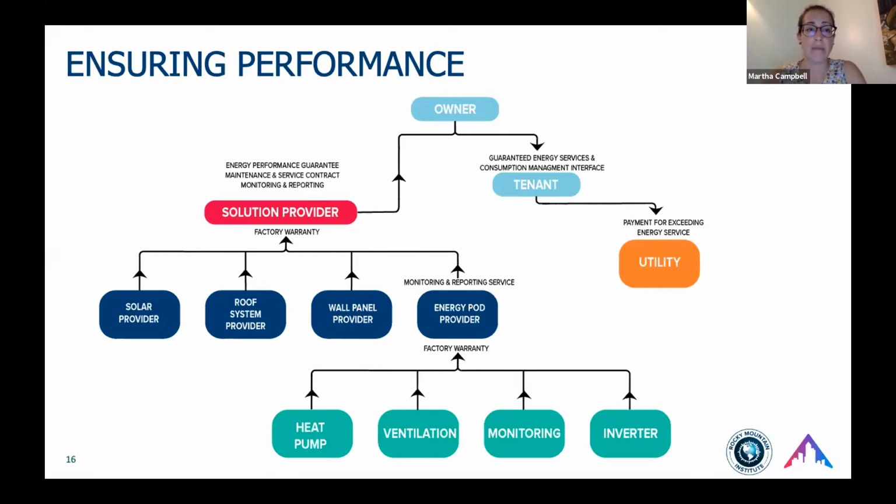And this performance structure that they've developed in Europe has a relationship between the owner and the tenant where the tenant has an energy budget. And as long as they stay within that energy budget, they don't have any excess utility bills, but they do pay an energy service plan to the owner. Now, we can't do that in the US, so we're coming up with a new model.